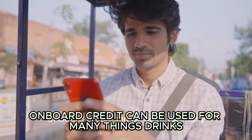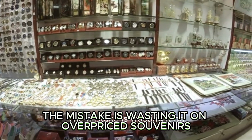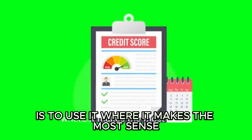Onboard credit can be used for many things: drinks, spa treatments, specialty dining, photos, or even gratuities on some ships. The mistake is wasting it on overpriced souvenirs or unnecessary extras. The smart move is to use it where it makes the most sense.